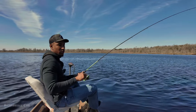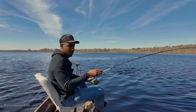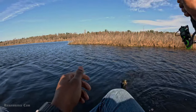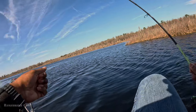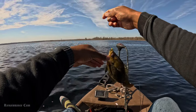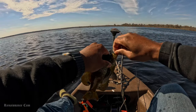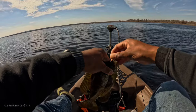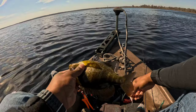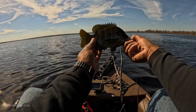Got one, guys. What is this? A fly bread? Some type of bream. Oh, yeah. Bluegill. We eat those too around here. Ain't nobody exempt. Y'all get eaten too. Nice little bluegill.